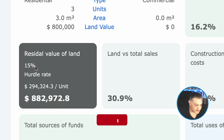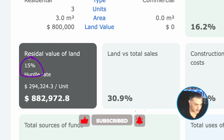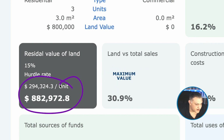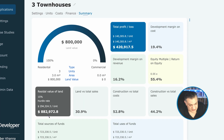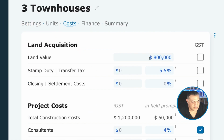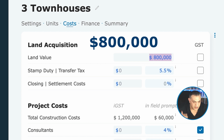And the way this residual value of land works is that we've got 15% as the hurdle rate that we put in. This is the margin that we allow the developer to make. And then we've got this part here, which is the maximum value that you can extract for the land. You might have started off, for example, under settings. If you go here under cost, we said our land was worth 800,000 and you figured it out.